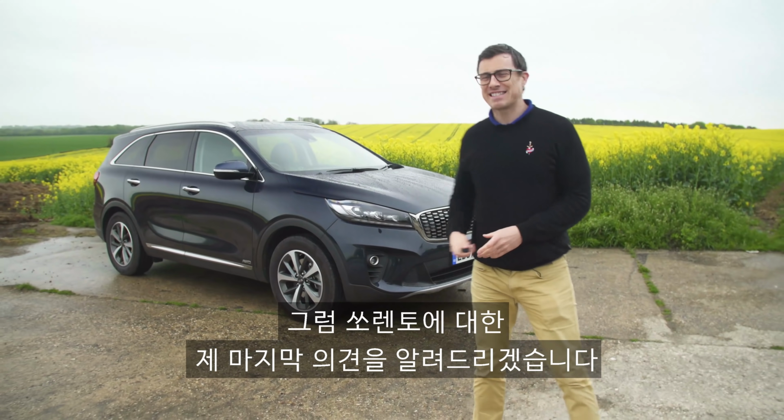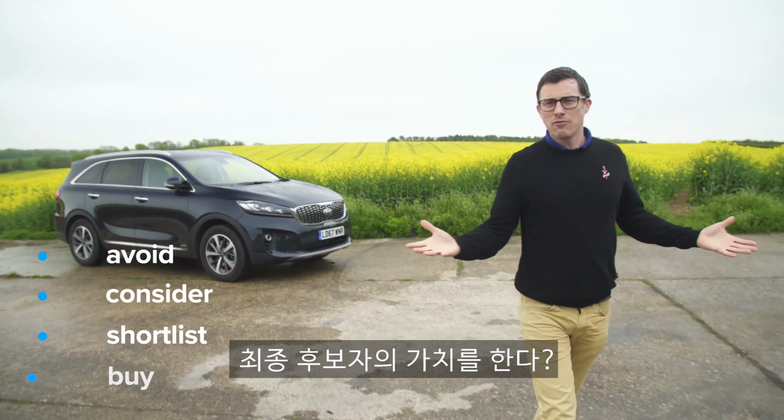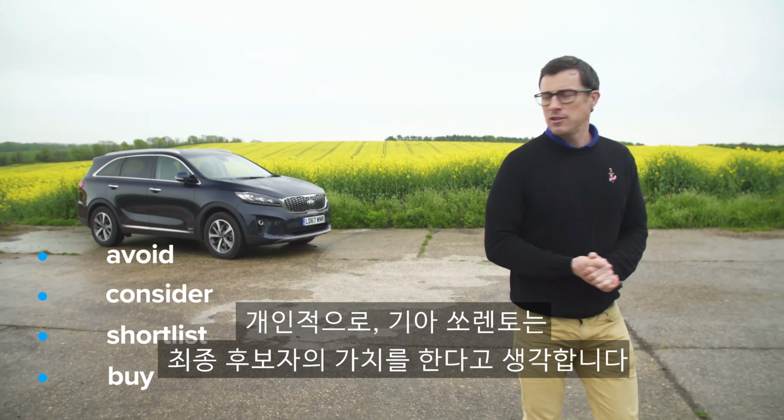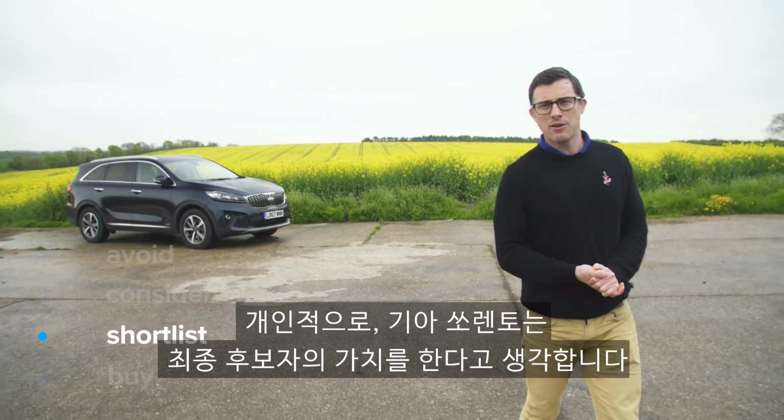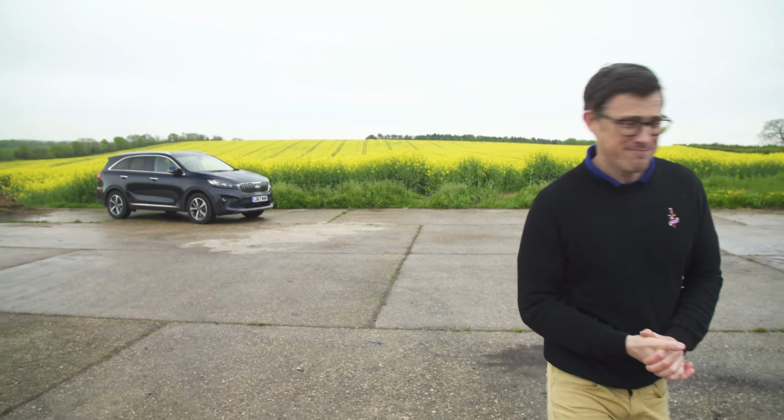So then, what's my final verdict on this car? Should you avoid it? Should you consider it? Should you shortlist it, or should you just go right ahead and buy it? Well, I reckon you should shortlist the Kia Sorento. It's a sufficiently large and sufficiently posh 7-seater SUV.